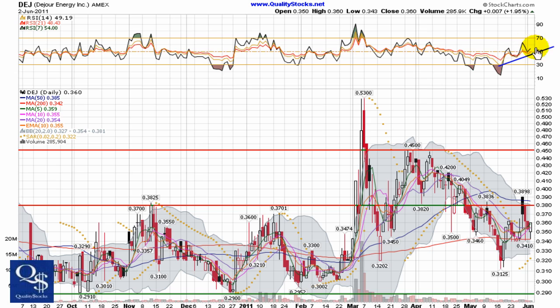If it can continue to hold these new trends that are being established and break through that resistance. So these are things I'm going to have my eye on with the DEJ chart in the near future. But as always, it's merely my interpretation.